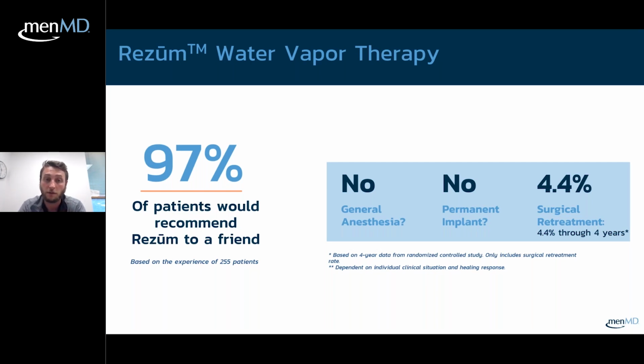It's generally very well tolerated and recommended by about 97% of individuals who have had this in some of our studies. It does not require any implant, and the nice part is because it's water steam therapy, everything is still on the table. So you know, you haven't burnt any bridges necessarily by doing this type of procedure, with this significant benefit that it may provide better urination without medication therapy long term.